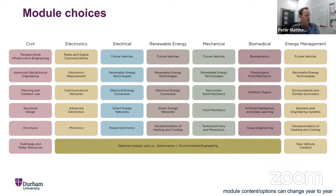For all the other ones, you take five core modules, and then the sixth module you have free choice over. Currently, the choices are optimization and environmental engineering, but we are adding more modules to that. So at the time of publication, these are the ones that are available, but more are coming. And you'll see that these are highly relevant. These are topical. These are ones that people are concerned about.